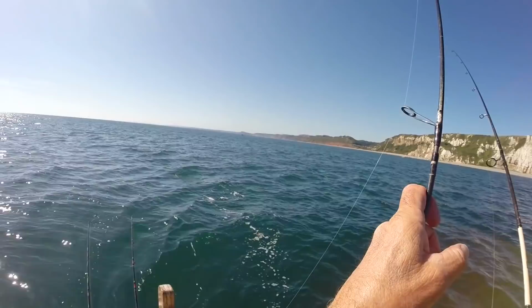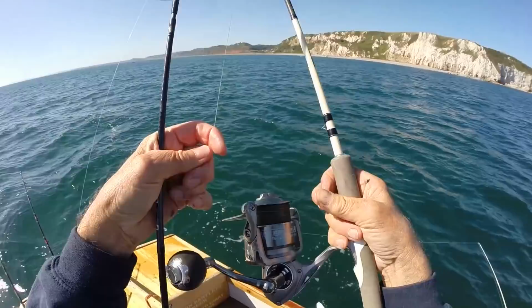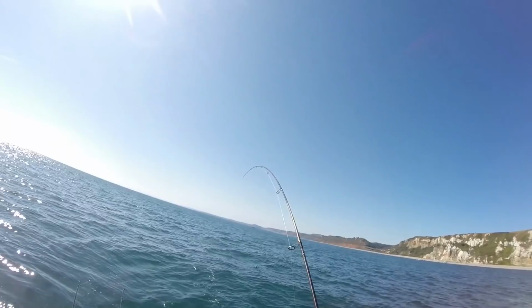That was a fish on there. I know he's still there. Let's put that one down. One is down, keep it low. I feel the fish is still there, and the fish is still there. There is some excellent bream fishing down here.